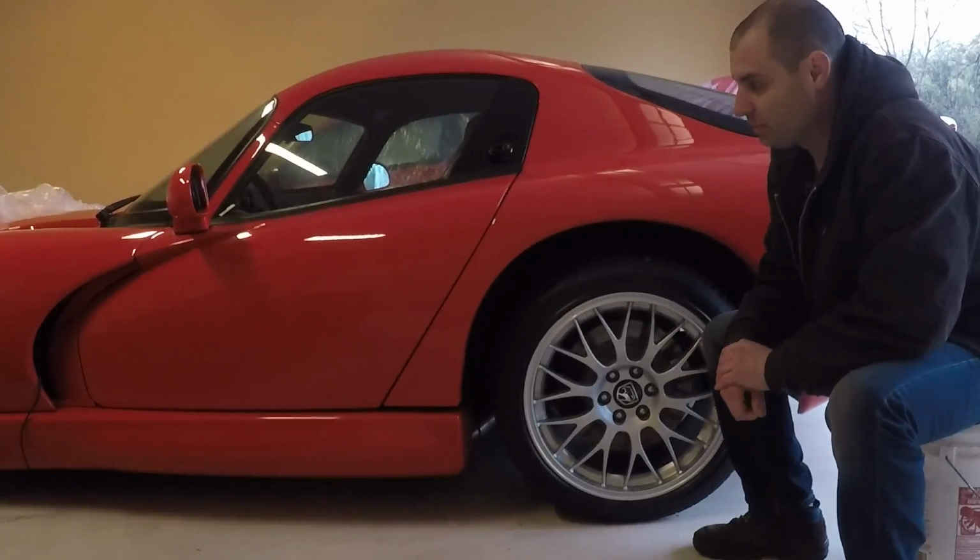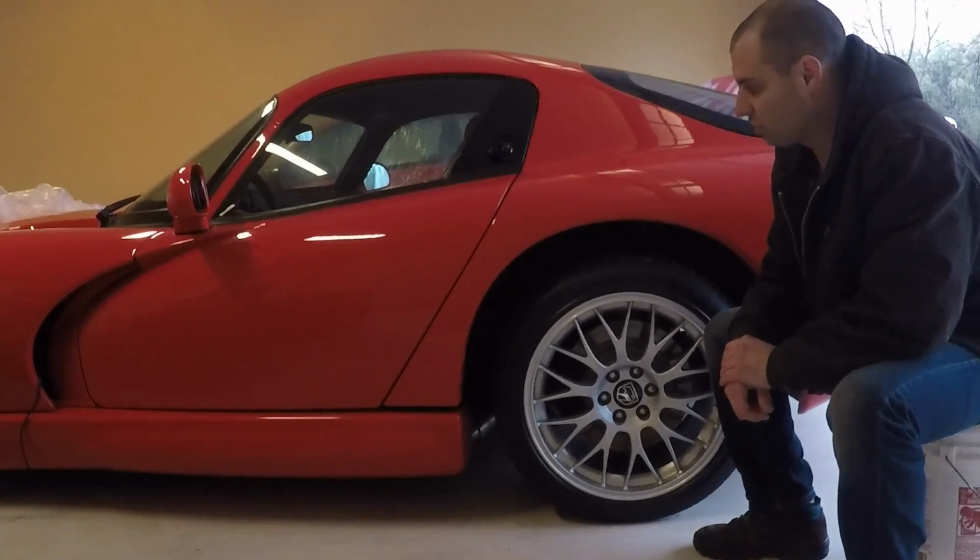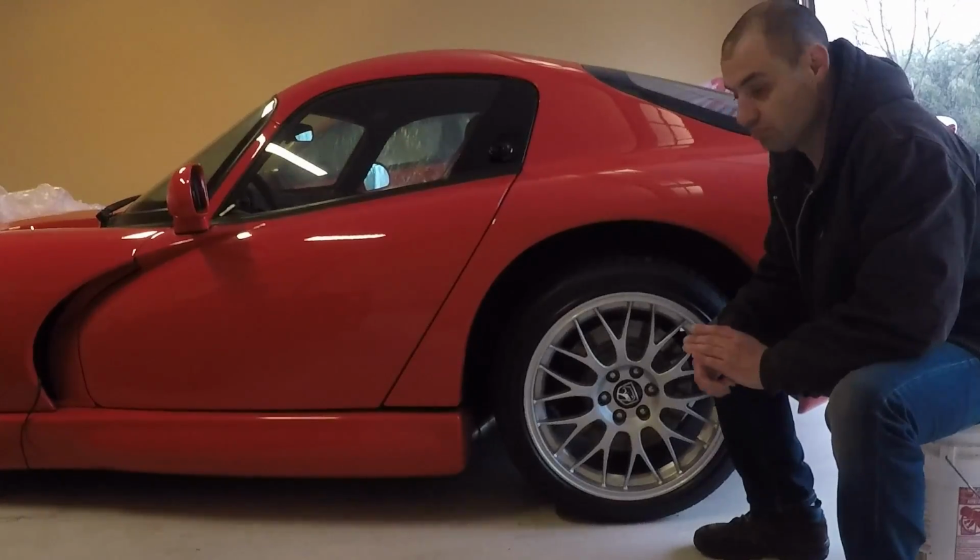And now it's in my hands, and I'm probably going to hold on to this car for a little bit and just enjoy it for what it is.